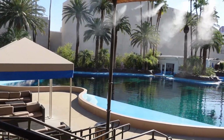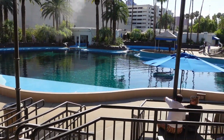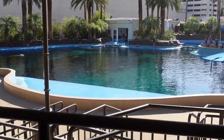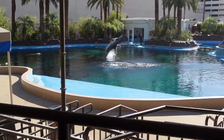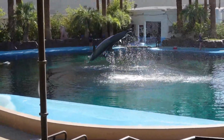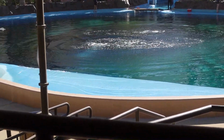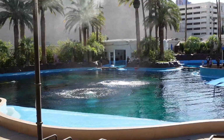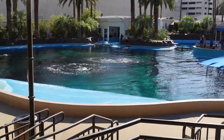This is the secret garden, and here shortly we are going to see some dolphins. 8.5 feet. Everything you're going to see in this training session either follows those dolphins' natural behavior or is just an extension of it. For example, those really cool jumps.